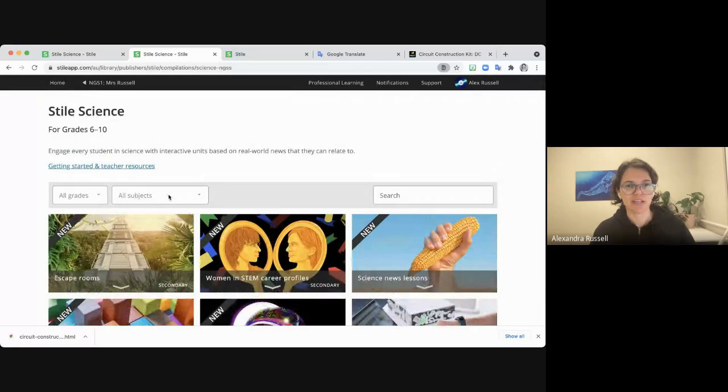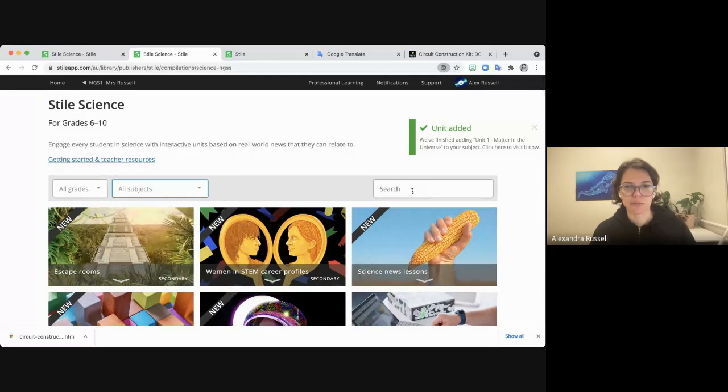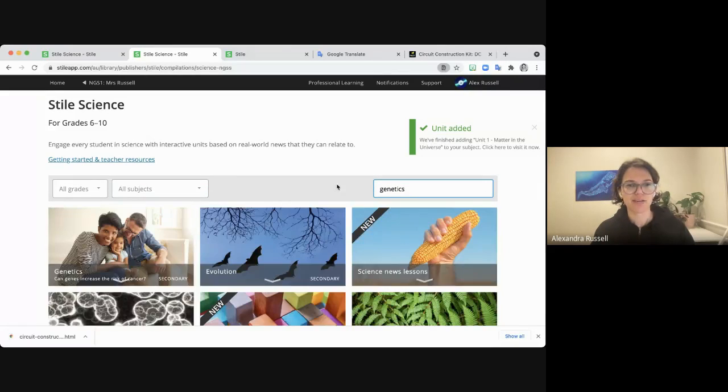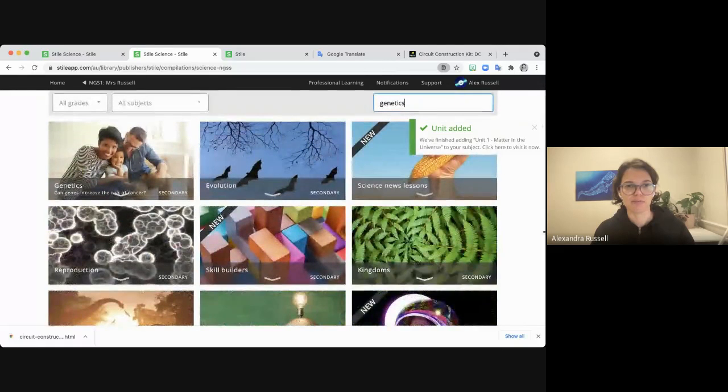And again, you can filter by the branch of science, by the grade level, and you can search for key terms as well. So if I was interested in genetics, I can search for that, and it's then going to bring up the relevant units for me.